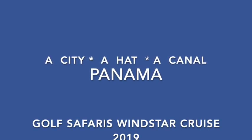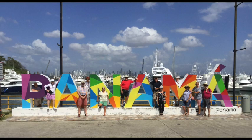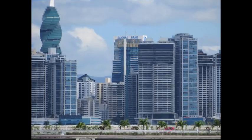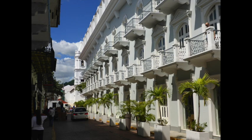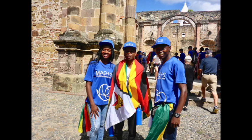It's Gulf Safari holiday time, and this year we're cruising in Central America, beginning in Panama City. Old City was founded in 1519 by the Spanish. It was then burned and destroyed by British pirate Henry Morgan. Today, the city is a modern banking and commercial center. To celebrate its 500th anniversary, Pope Francis is coming, and the city is abuzz with anticipation.